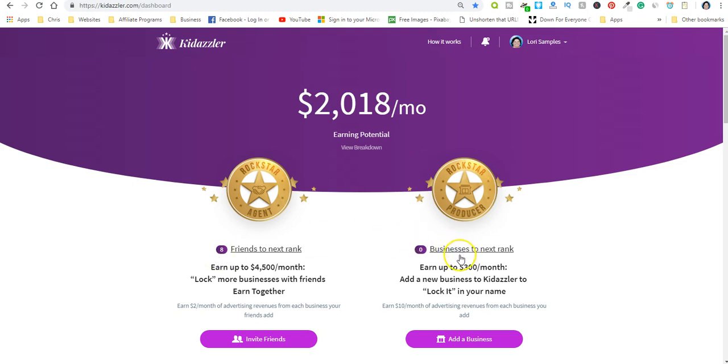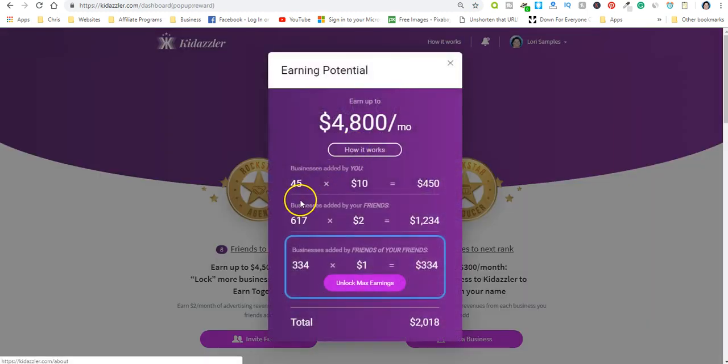Initially when you join, you can add up to 35 businesses, and then every month on the 15th, they'll allow you to add 5 more businesses. So right now, I believe I have 45 businesses with the potential of making $450 a month, because for your businesses, you have a potential of making $10 per business that pays for the advertising. That's $450 a month.